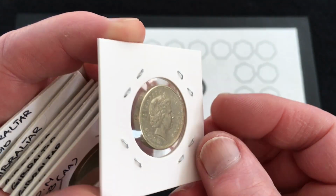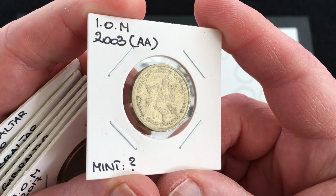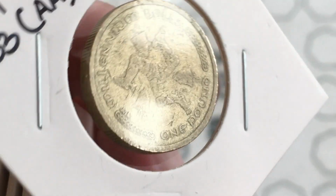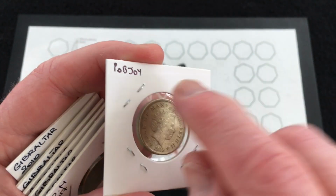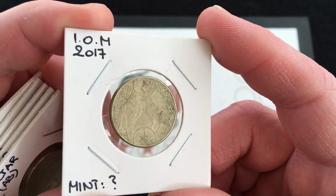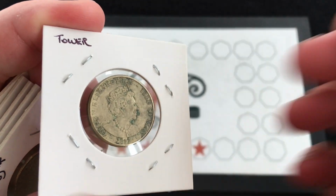And we've got the Broadley portrait on the obverse. Next up, we've got an Isle of Man, and it's got the AA die. I don't know whether we'll be able to see the AA. There it is, just on the side there. And the Triskelion. I'm not sure if that says Pobjoy Mint. I started to write these on the back and then realised that it was actually mintage figures he was going on about. Again from Isle of Man 2017, the Falcon and the Raven, and this was done at the Tower Mint.